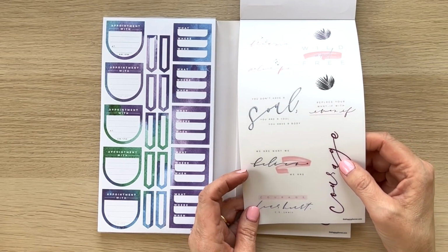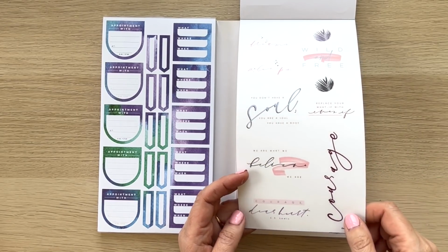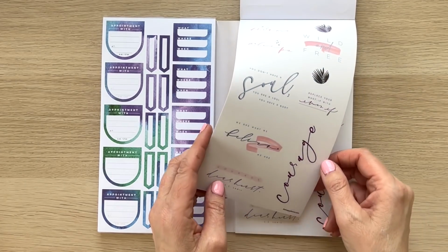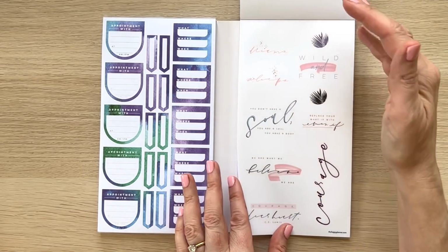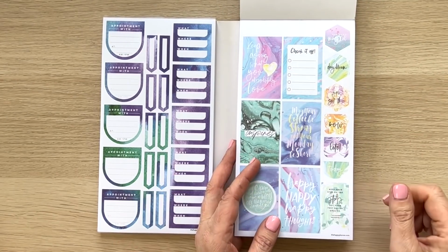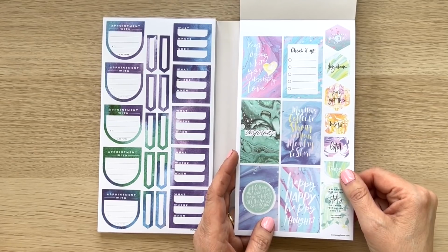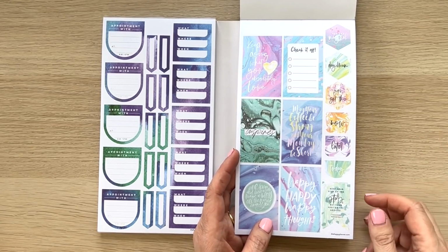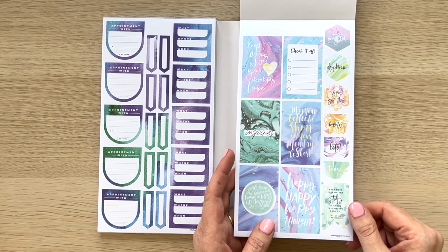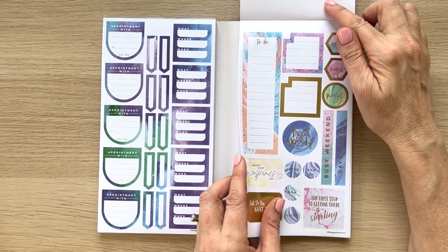We've got some quotes here. We are what we believe we are. Courage, dear heart. Courage. Be brave. All right. So this is an interesting theme. This is like, whoa, this is a lot. It's kind of cool though, isn't it? I don't know. This is wild.